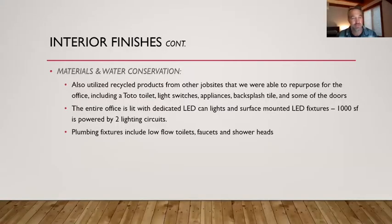Also for the interior finishes, we reused a lot of recycled building products from other job sites. When you do construction, sometimes something comes damaged or there's a misorder, so you have an extra toilet or an extra light or something laying around. Sometimes we'll have clients change their minds on what they want after the material's been purchased, or you just have extra. And so we keep all that stuff, and we're able to incorporate a new toilet, new light switches, some of the lights, tile backsplash, and other things we'd already had. So we just kept that as a way to recycle and reclaim some of that material.